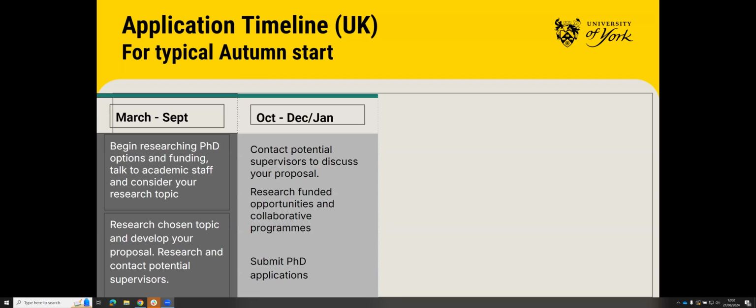In the autumn, you'll be contacting potential supervisors to discuss your proposal if you haven't done that already. If you're looking at funded programs and advertised opportunities such as collaborative programs, then you'll be researching and starting to develop your application for those. And ideally, you need to submit your PhD application by the end of December or early January. Check the deadlines with institutions, but this is typically the deadline if you are likely to be seeking funding for your program.